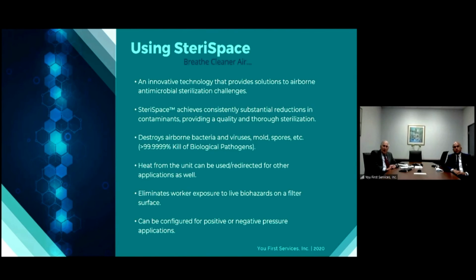The main feature compared to current technology is that it eliminates worker exposure to biohazards on a filter surface and can be configured for positive or negative pressure applications, meaning either the protection of the patient inside a room or the protection of the environment outside the room of a contaminated patient.